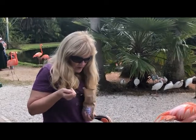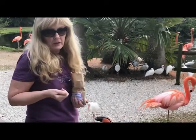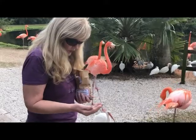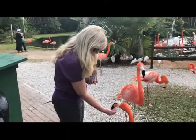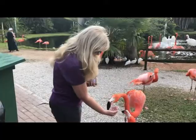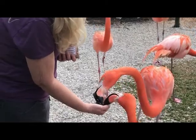Here at Sarasota Jungle Gardens, they allow you to feed the flamingos, but that doesn't happen at a lot of the attractions, and you can do that here. This guy's just waiting. Now, this doesn't hurt. They just kind of skim the food off your hand. Their beaks are kind of the opposite of a regular bird. Yeah, they love that food.